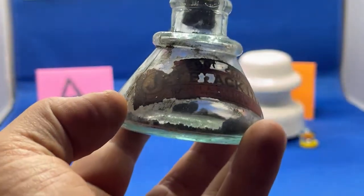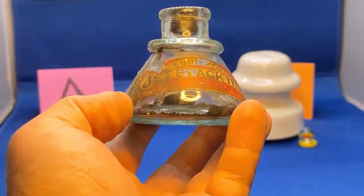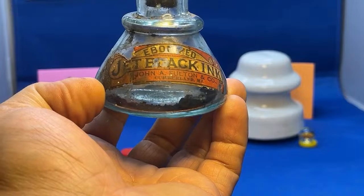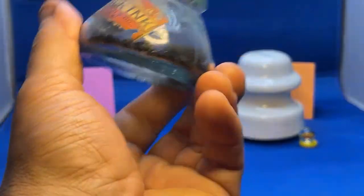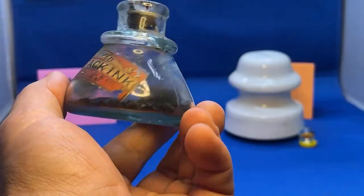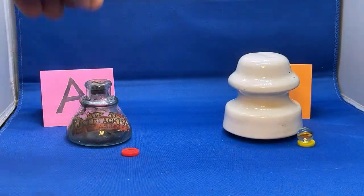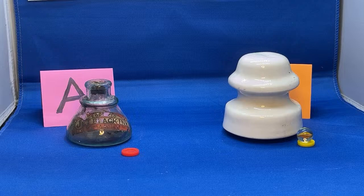And then A, guys, look at this. Extremely rare right here. Matter of fact, only one known to exist. Jet Black Ink, John A. Fulton and Company, Cumberland, Maryland. Has the original ink, cork, everything still inside of it. The only known labeled cone ink from Cumberland, Maryland, right there, guys. John A. Fulton. That one is going to be a $75 start. $75 on the Cumberland labeled cone ink.